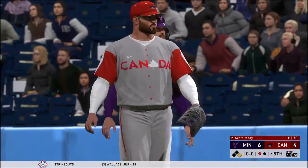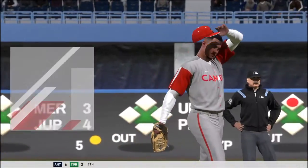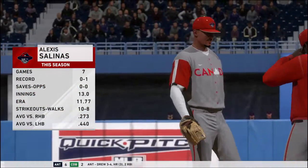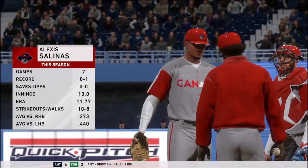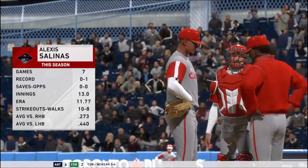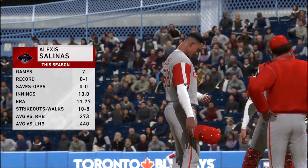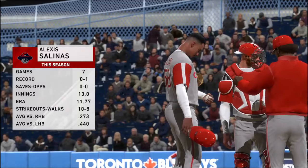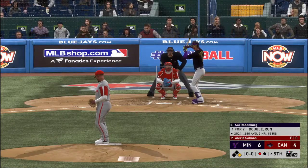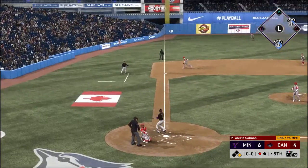The batter, number 9, second baseman, Alexi Salinas enters to make an appearance on the mound as he inherits a runner at first with 1 out in the inning. Alexi Salinas. At the plate now, Saul Rosenberg.